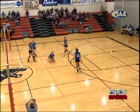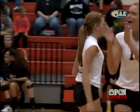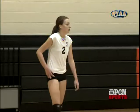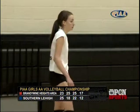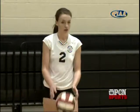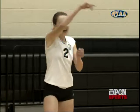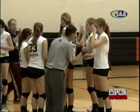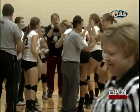And one of those that just came over the net in the front line again and almost handcuffed the first person that had it, didn't know what to do with it. Right, and that's a communication thing. The back row player, Amory, has to let Doherty know she's there, scream mine so that she doesn't reach and go for that ball. Timeout by Don West and the Spartans of Southern Lehigh.